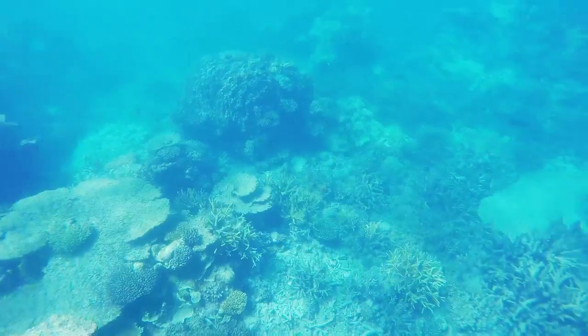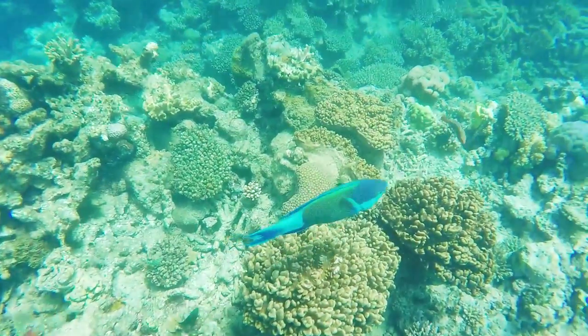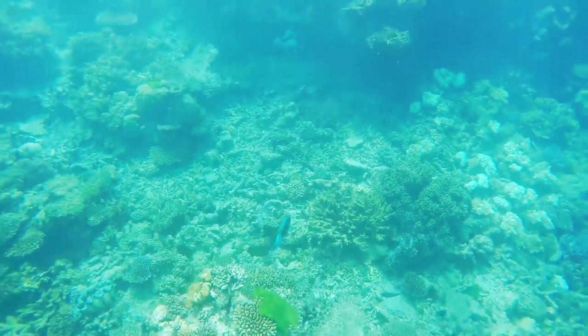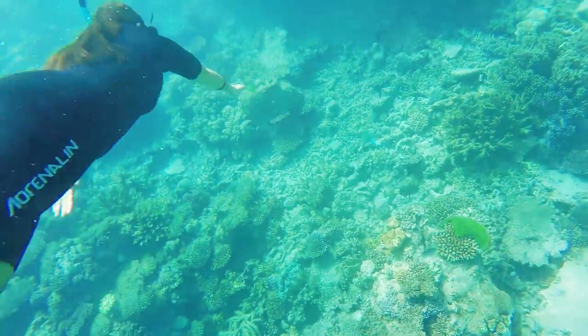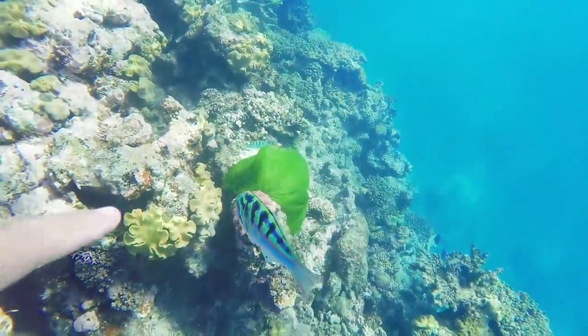To put into perspective how big the Great Barrier Reef is, for our Aussie viewers, it's bigger than Tasmania and Victoria combined. For our overseas viewers, it is bigger than the UK, Holland and Switzerland combined, or say the size of 70 million football fields.